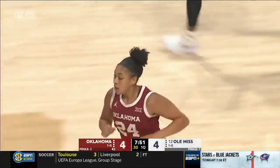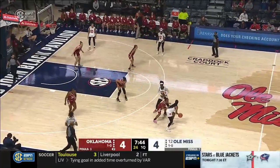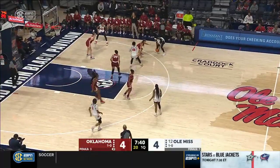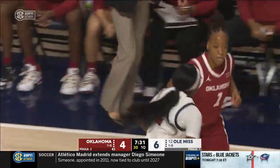Nice backdoor cut, and that's a score from Skylar Van to knot it up. And Van does a great job of setting the play up, making sure that the ball was reversed as she made that backdoor cut, and a great finish. Driving hard into the lane, Marquisha Davis.